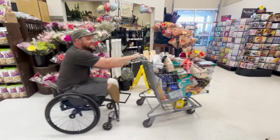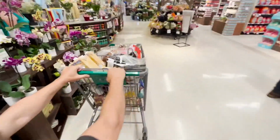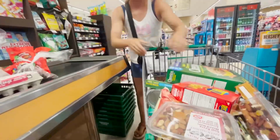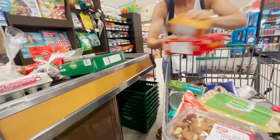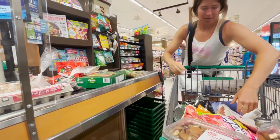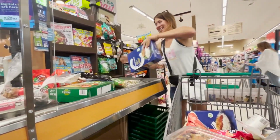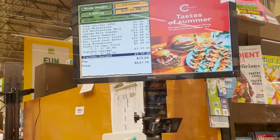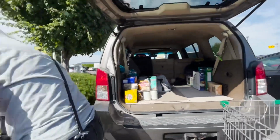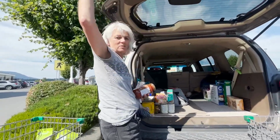Oh, it's heavy. Any guesses? I should do it at a better point when it's not all candy. Mother, you're the winner. You're so smart.